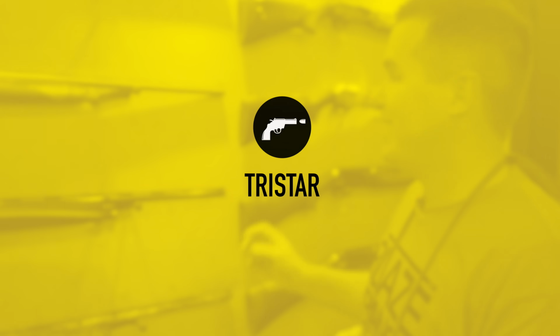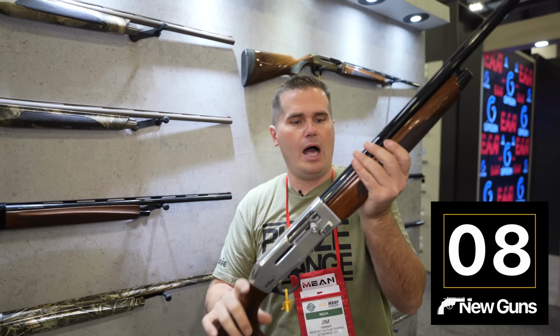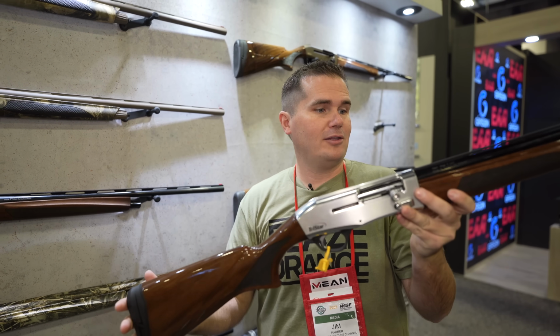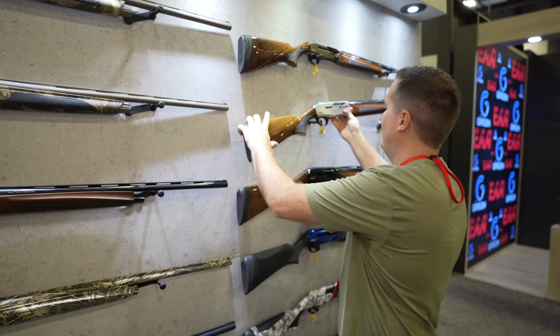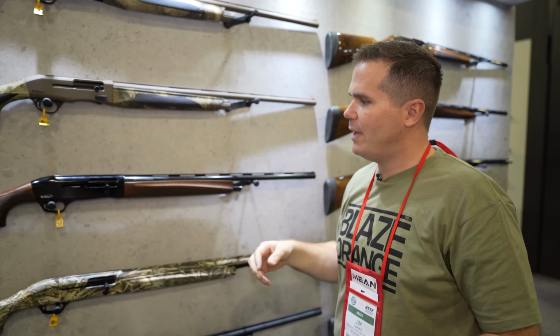TriStar has 2 new shotguns out. This is the Viper G2 Pro, super glossy wood stock in a high finish chrome receiver. It looks pretty cool. TriStar shotguns are usually pretty inexpensive. I think I like the look of that one. Of course, has choke tubes. They're all made in Turkey.